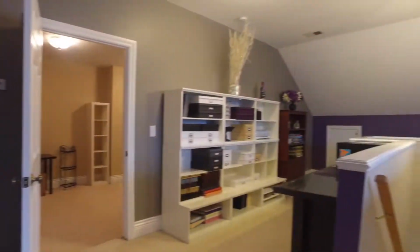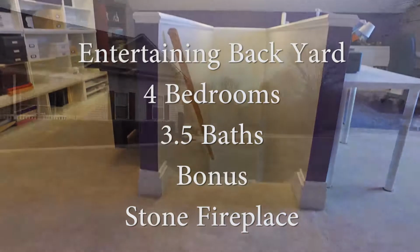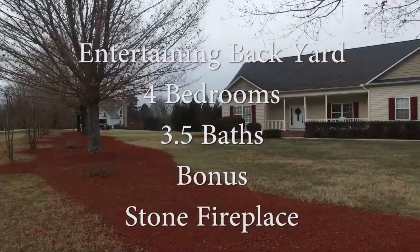To recap, 7601 Pensgrove Road sits on a large corner lot with a backyard built to entertain. The home features 4 bedrooms, 3.5 baths, bonus room, and stone fireplace.